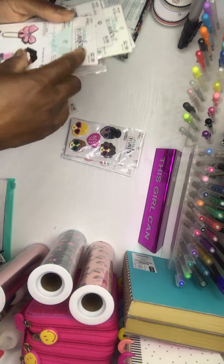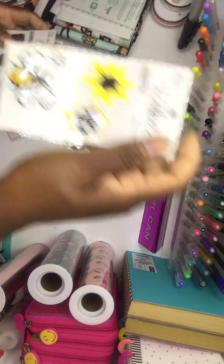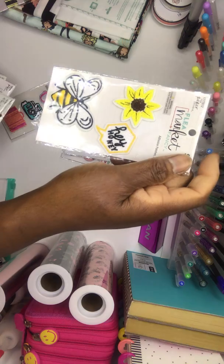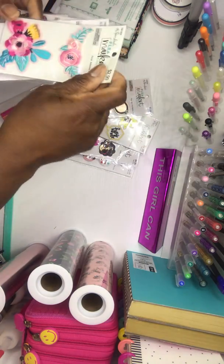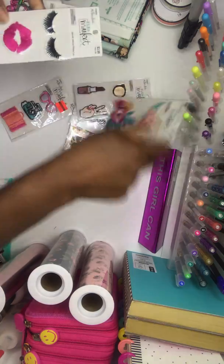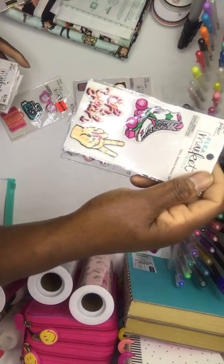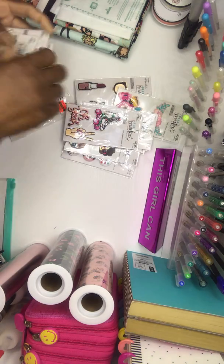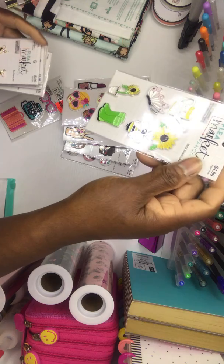And I got that. These patches were really cute. So I got those. Got this one. This one. This one. This one. I don't know what I'm gonna do with all these patches, y'all, but they were just so cute. I couldn't pass them up.